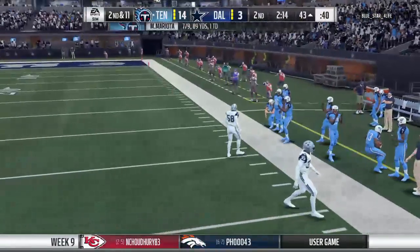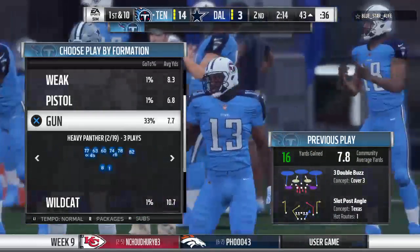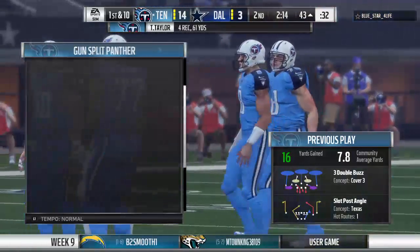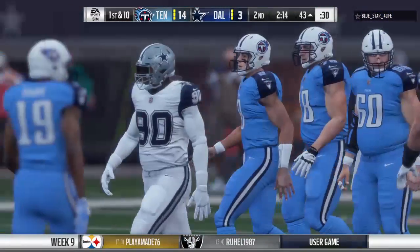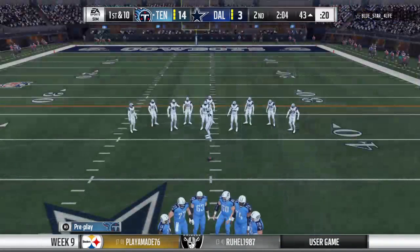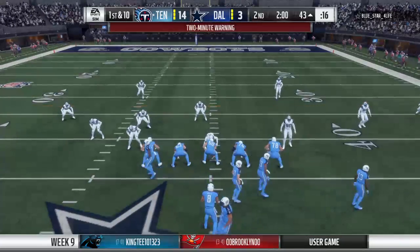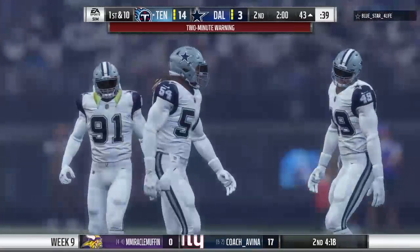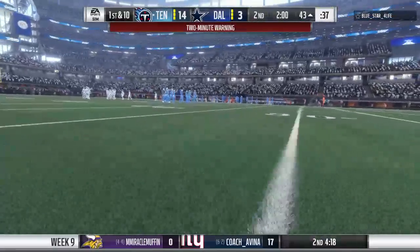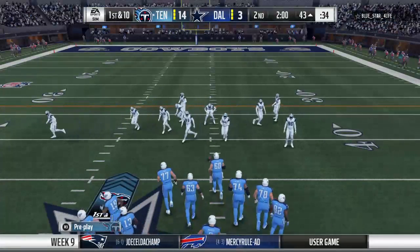To the right side, complete to Taylor. And out of bounds on the other side of midfield across the 45. Give him 16 yards there, a Tennessee 1st down. Two minutes to go here in the first half. We're back to Arlington right after this timeout.